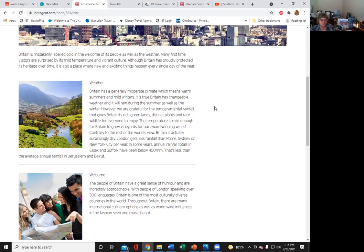Contrary to the rest of the world's views, Britain is actually surprisingly dry. London gets less rainfall than Rome, Sydney, or New York City per year. In some years, annual rainfall totals in Essex and Suffolk have been below 450 millimeters. That's less than the average annual rainfall in Jerusalem and Beirut.